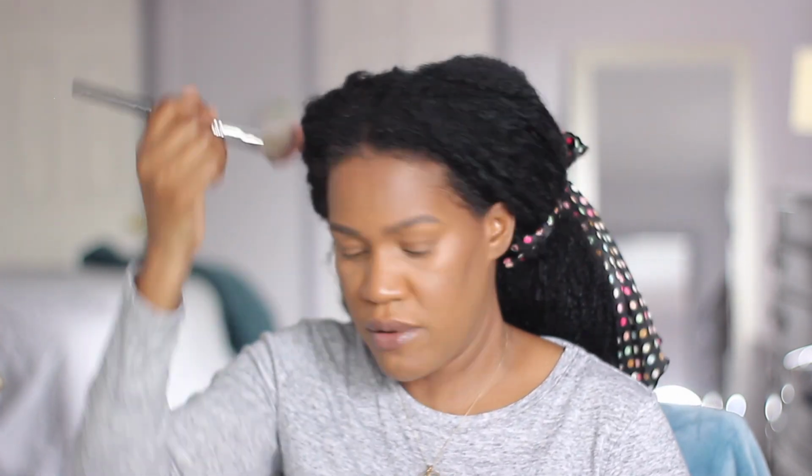So now I'm going to use this Anastasia Beverly Hills bronzer, and it's in the shade Mahogany. I'm gonna use this to kind of warm up my face a little bit. Okay, let's see what else there is.